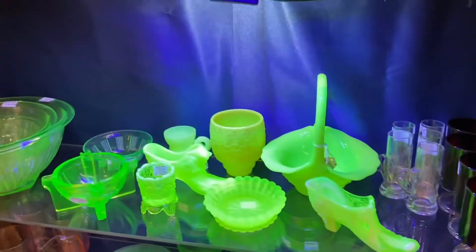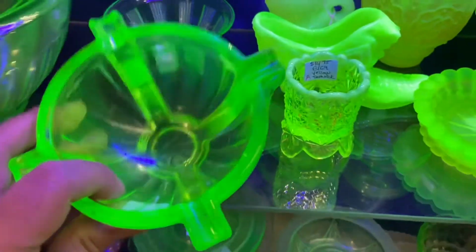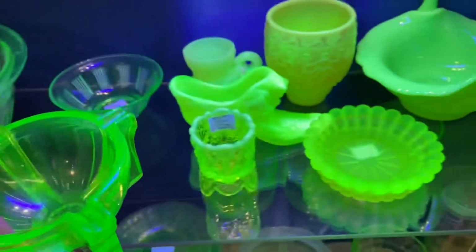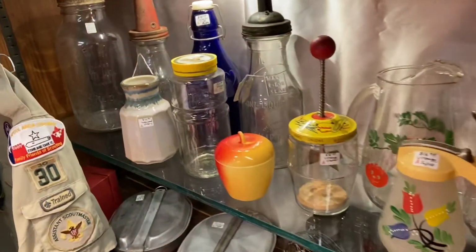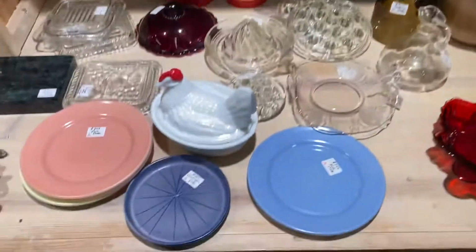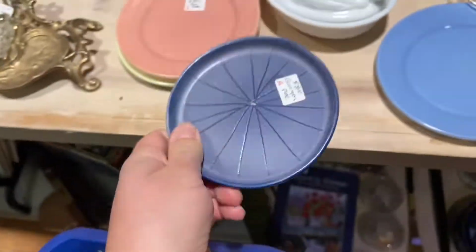Of course, I love uranium glass, and I had to just give it a shout out. That's one thing I want to do. I don't find a lot of uranium glass for thrift prices, but when I do, I buy it. I liked that thing. Must have been an ashtray, kind of atomic looking. But I want to get a black light in my house and display it. I liked that plate with the starburst, sort of a starburst design, made in Vermont.